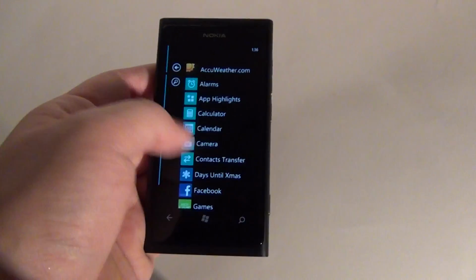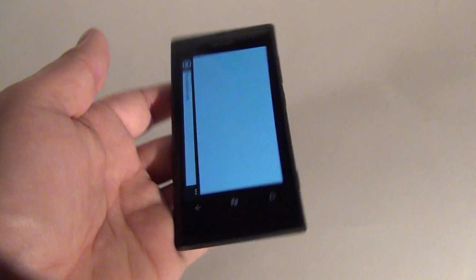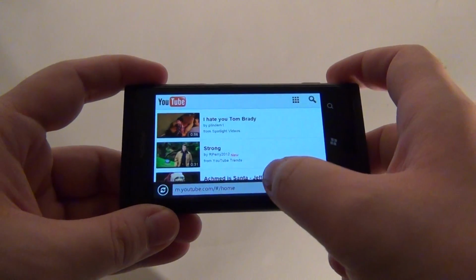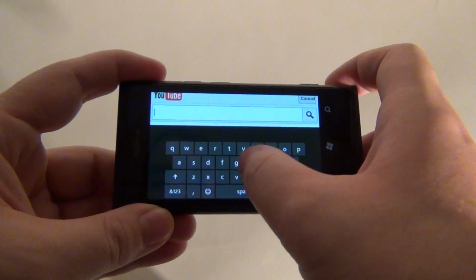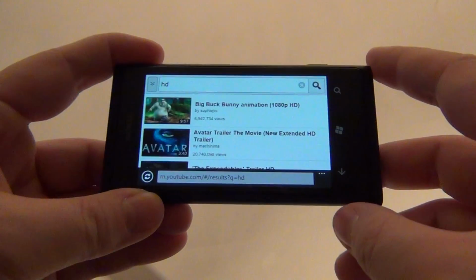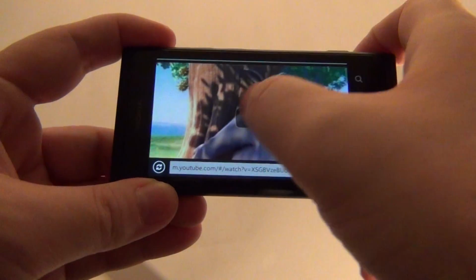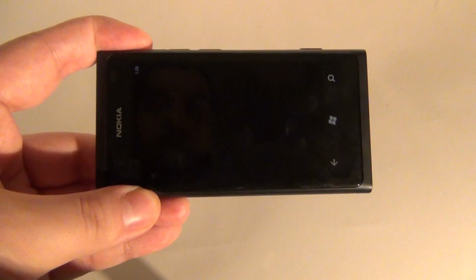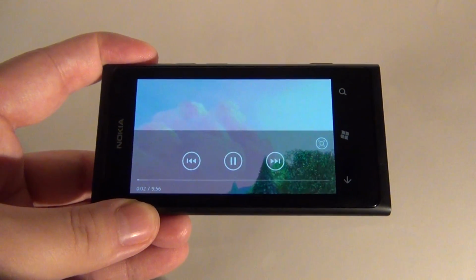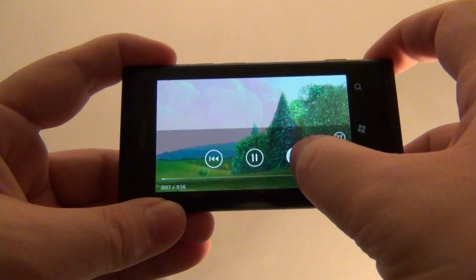Other stuff worth mentioning, I can show you some video playback using YouTube, or what they like to call YouTube, since it's a mere link to the web page. So let's try to look up some HD videos. And this is the virtual keyboard that you were probably wondering about. And let's see this Big Buck Bunny in HD. This is an animation I have played a lot in other reviews, so you must be familiar with it.